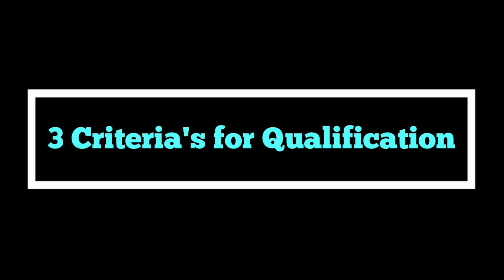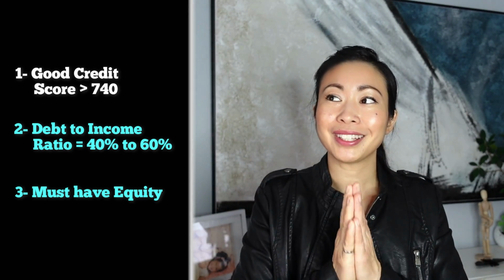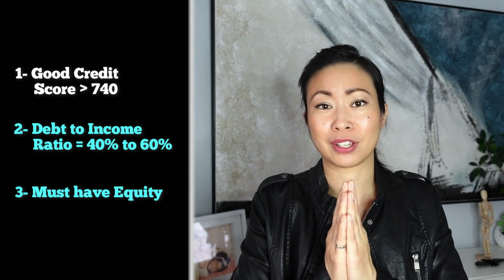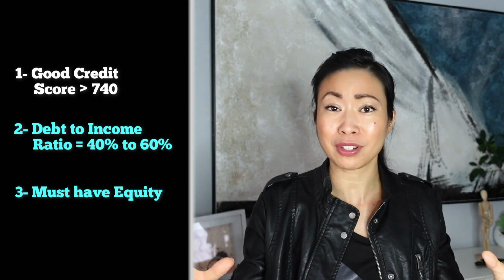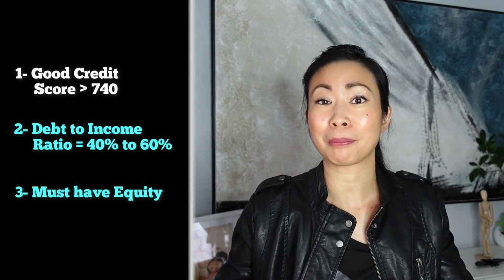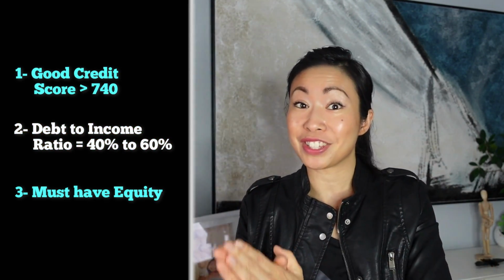Now, in order to qualify for a home equity loan or a HELOC or a cash out refinance, you always need these three things. The first one is a good credit score. Typically, lenders will want at least a 740 credit score. So you need to have a good credit score because it shows your creditworthiness, that you're able to afford payments. Number two, they're always going to want to know what is your debt to income ratio.